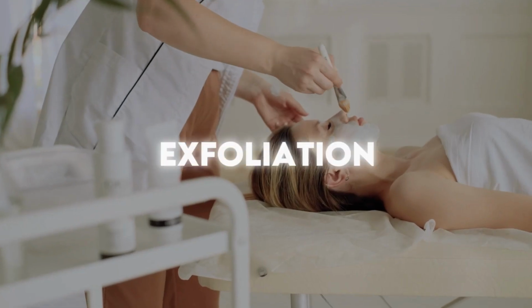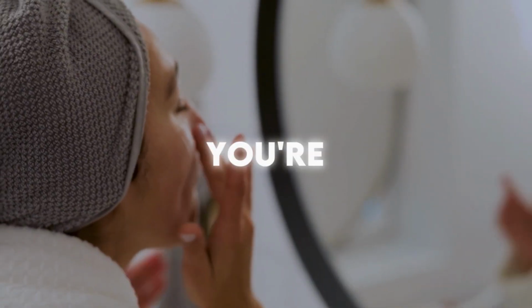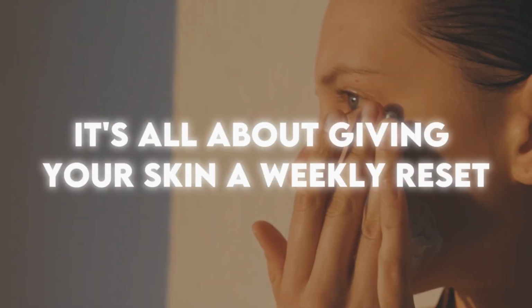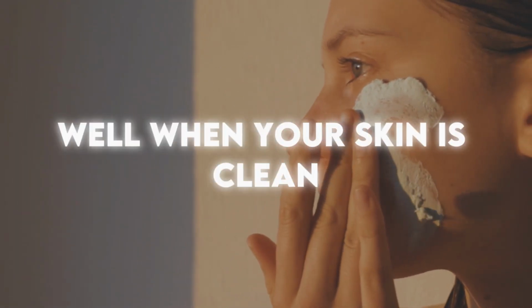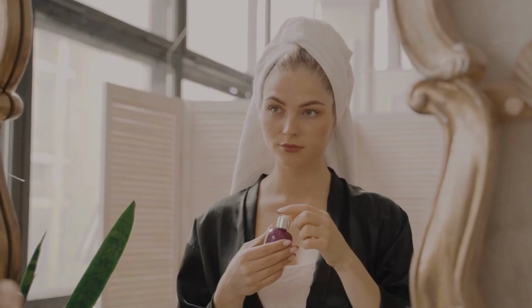A gentle exfoliation, like using a soft scrub or washcloth, can help. Do this once a week, and it's like you're helping your skin shake off any old stuff that might be making those pores look bigger. It's all about giving your skin a weekly reset. Now, you might wonder, why is this all important? Well, when your skin is clean and you're taking care of it regularly, those pores have a better chance of staying small. And smaller looking pores mean smoother looking skin.